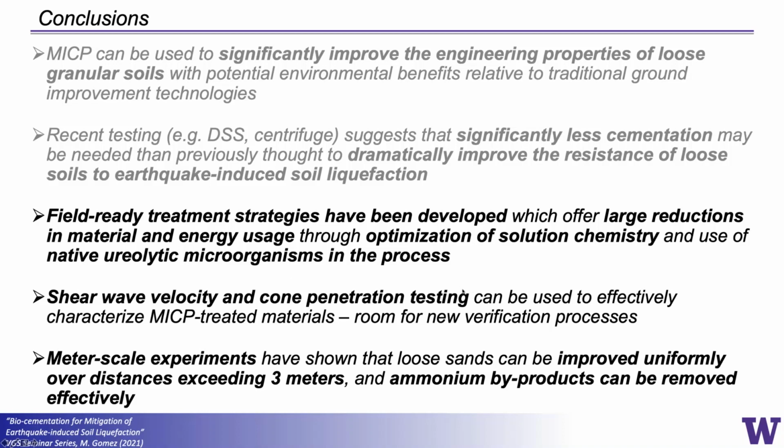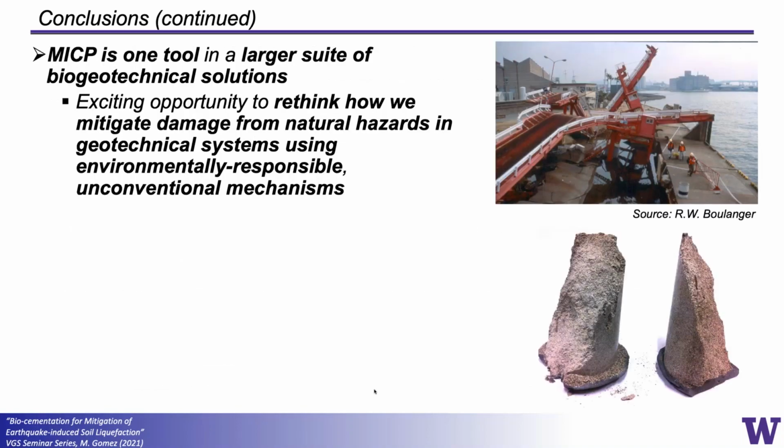Shear wave velocity and cone penetration testing, of course, offer the ability to characterize MICP-treated zones, and there's always room for new verification processes there. And our meter scale experiments have shown that loose sands can be improved uniformly at distances exceeding 3 meters, and we can remove produced ammonium byproducts effectively. Just to kind of put this in maybe a broader perspective here, MICP, of course, is one tool in a larger suite of biogeotechnical solutions.